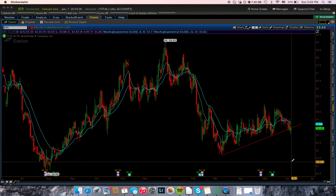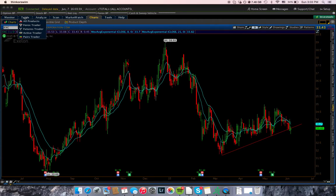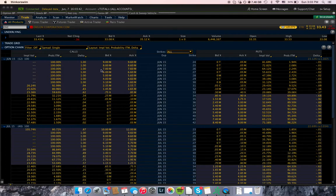If we can see some weakness in the stock on Monday morning, I'll be looking to initiate some put debit spreads in this and also sell some calls. Because as you can see, it came up on Friday to retest that trend line to try and get back through it, and it didn't quite manage it. So it's still hovering underneath its trend line, which opens the door to more downside.